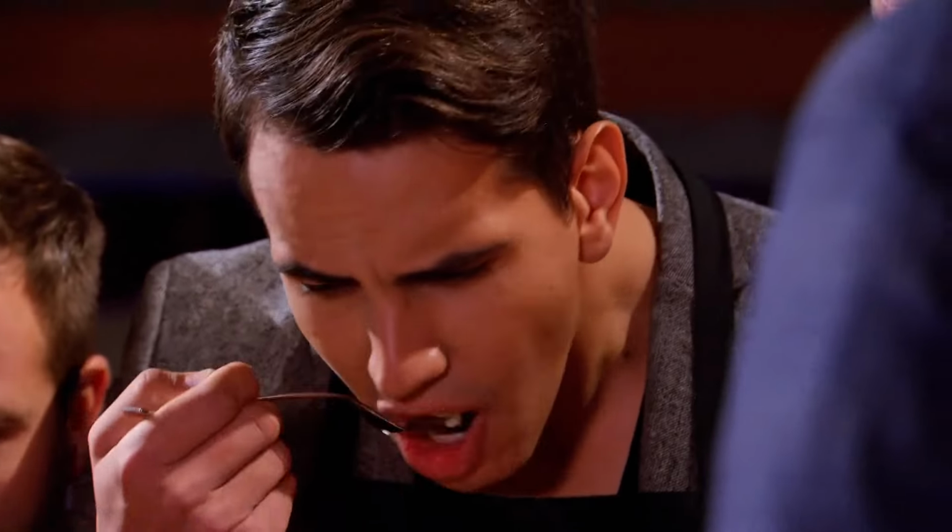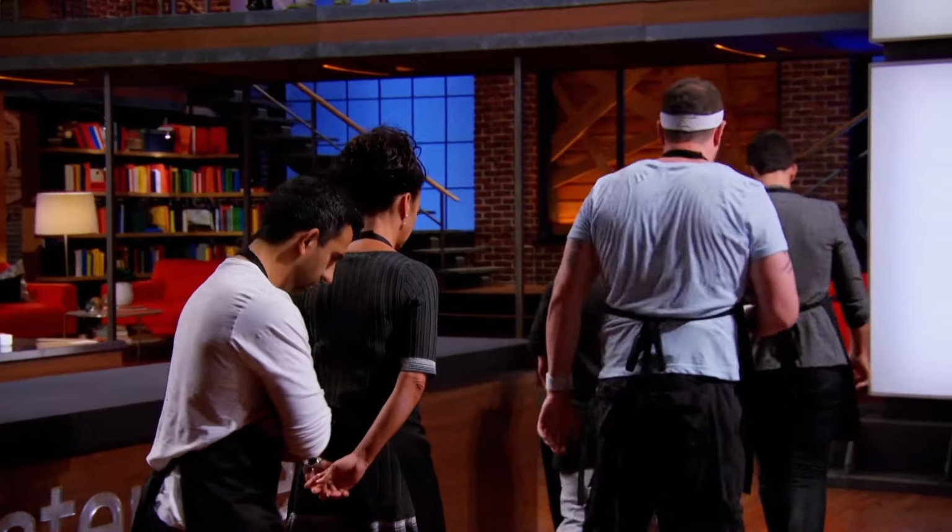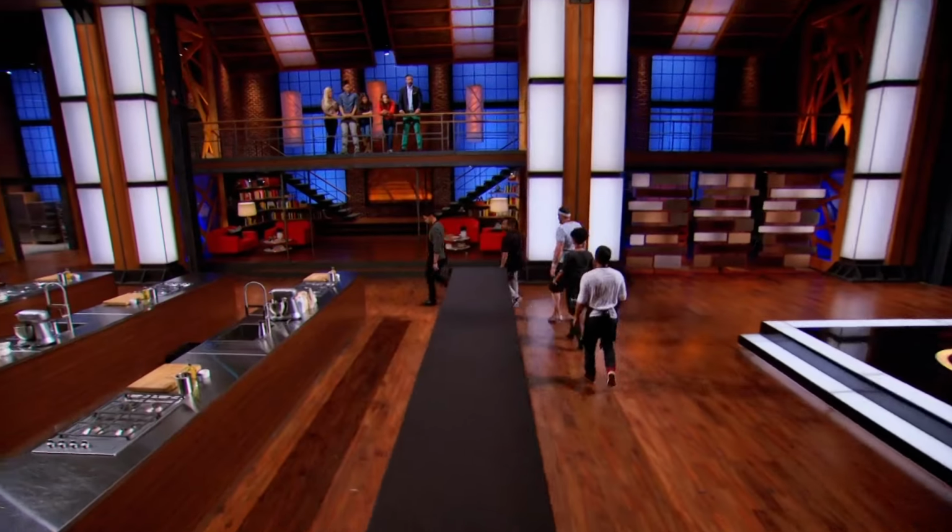I'm not really as strong with dessert as I am with savory stuff, but you know what? I'm going to bring it. I'm going to make a perfect pastry. It's going to be art in a tart. Good luck, and please go to your stations. This is not going to be an easy challenge. Seeing that so many strong home cooks are down there, it's going to be a dogfight.